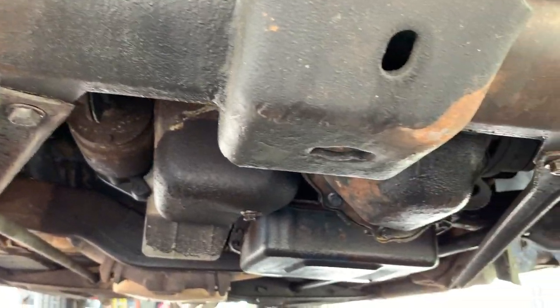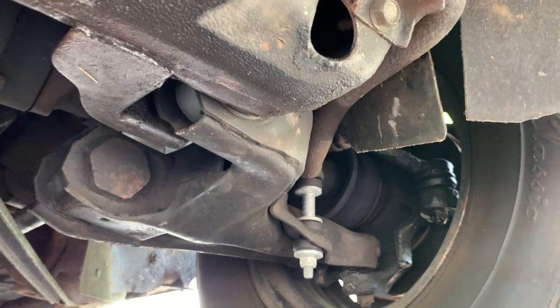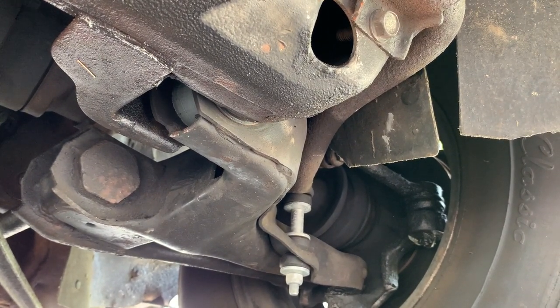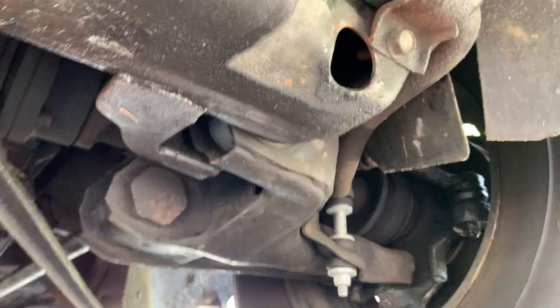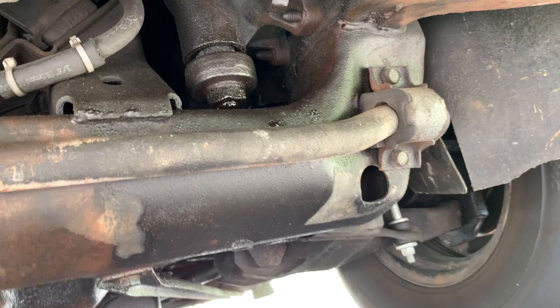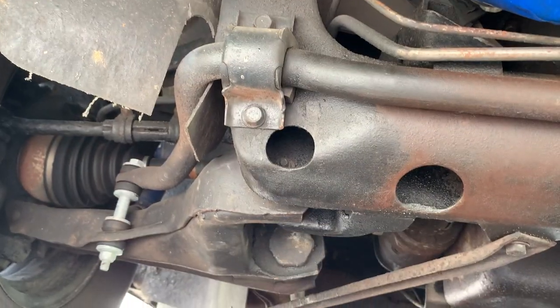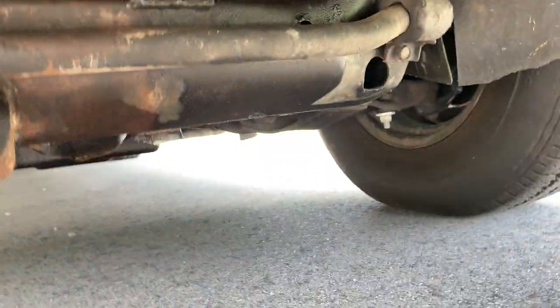Some service work conducted on the front end. The boots are both in very good shape. There's a few small drops of seepage off the bottom of the pitman arm on the steering box, but nothing gathering on the ground.